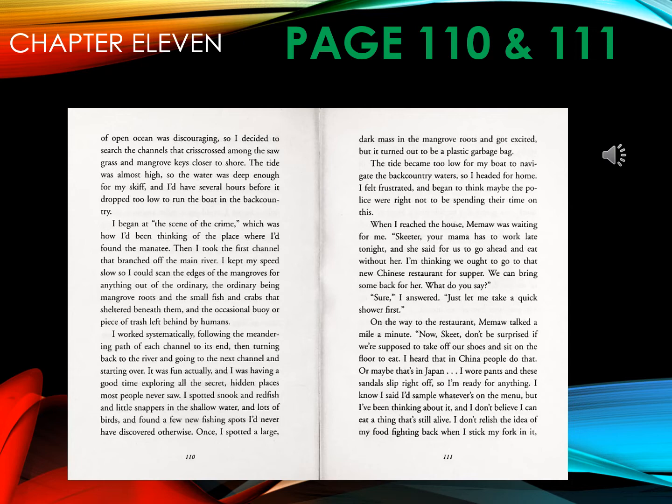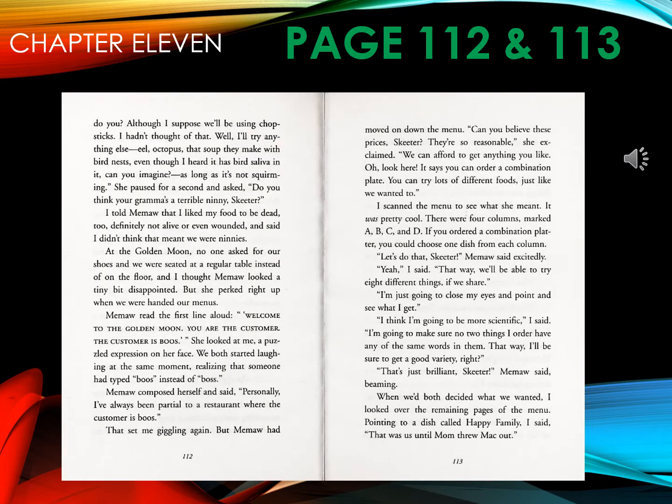I know I said I'd sample whatever's on the menu, but I've been thinking about it, and I don't believe I can eat a thing that's still alive. I don't relish the idea of my food fighting back when I stick my fork in it. Do you? Although I suppose we'll be using chopsticks, I hadn't thought of that. Well, I'll try anything else. Eel, octopus, that soup they make with bird nests, even though I heard it has bird saliva in it. Can you imagine? As long as it's not squirming.